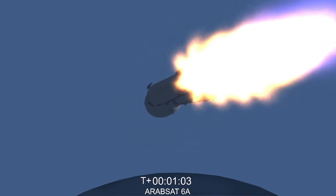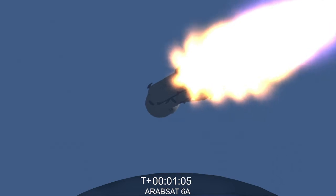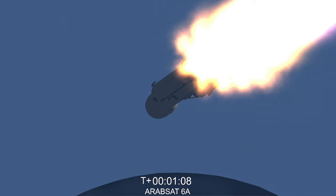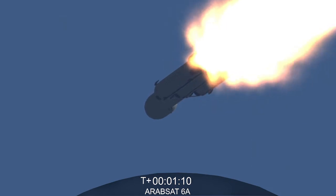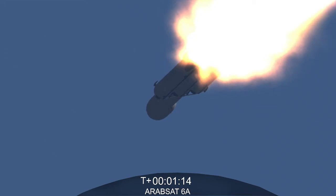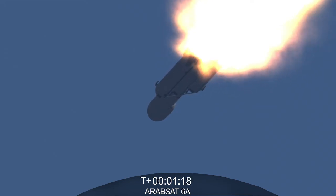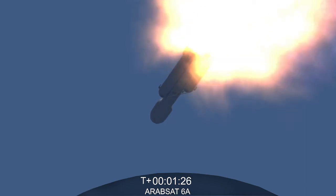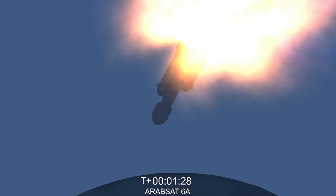Vehicle is supersonic. You may have heard the call out on side booster one stepping up. Side boosters are throttling back up on power as we're through Max Q, the period of maximum dynamic pressure. Trajectory looking good. You can hear the applause behind me as we've gotten past maximum dynamic pressure.